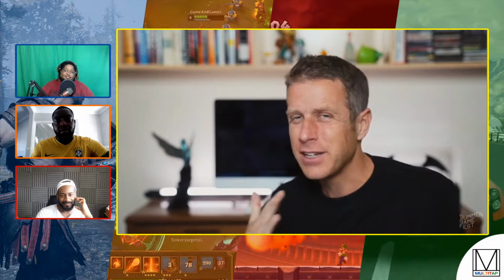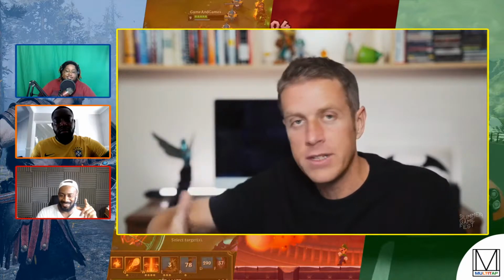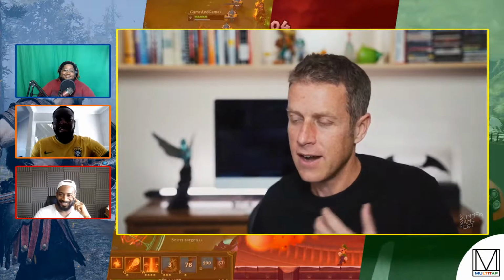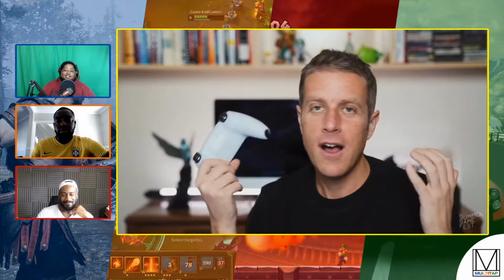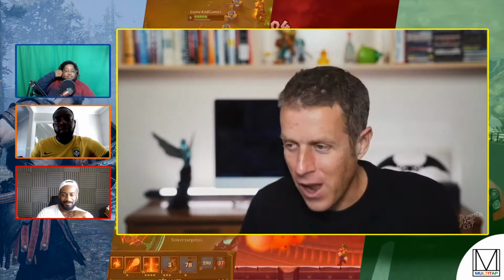And it's not just like a demo. Astro's Playroom comes with the system. I just clocked that. I think the reason we're playing this is because it comes with the system and it really showcases the controller. It's good that it comes with the system. Horizon Forbidden West looks like the system, isn't it? And this is a demo.